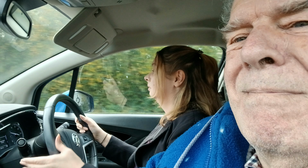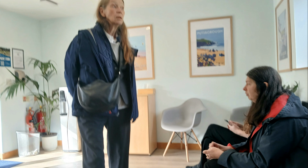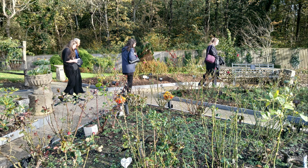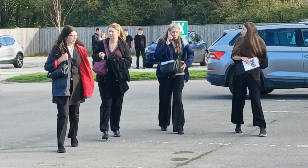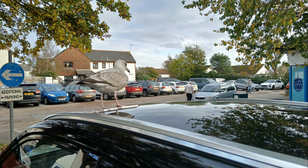Right, looks like we're off, and Saskia's doing the driving. And yes, to the crematorium, Barnstaple that is. And then lovely handout, and of course lovely service. Lovely memories repeated. And that was the photos I took afterwards, and I wasn't sure which car was ours, or rather Saskia's, but I saw my coat inside it, and there was a seagull keeping an eye on it as well. So then it was where we're going to go next.